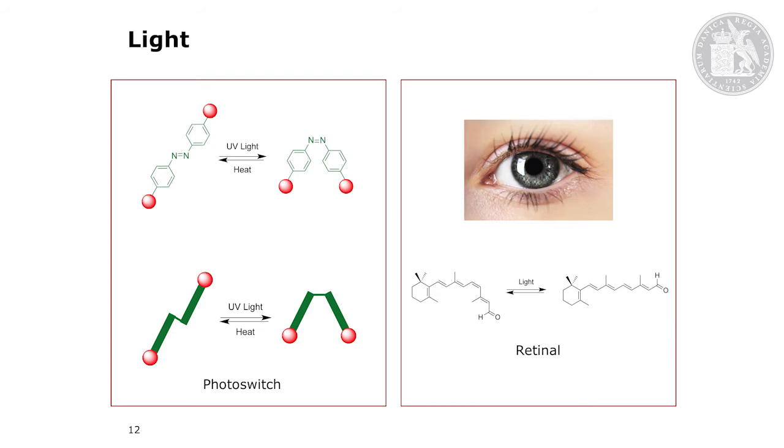Turns out this sort of mechanism is actually what enables us to see. This molecule here is called retinal, and as you can see, it has a bent structure. It's located on the back of the eye in the retina. So when light enters the eye, it causes this molecule to rearrange and go from a bent structure to a linear structure. And this affects how the molecule binds to the protein opsin, and that in turn initiates a cascade of biochemical reactions which results in the brain recognizing the image. So in fact, many of the materials that chemists design are very much inspired by biological systems.